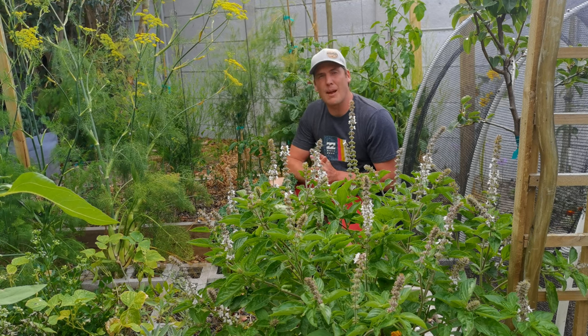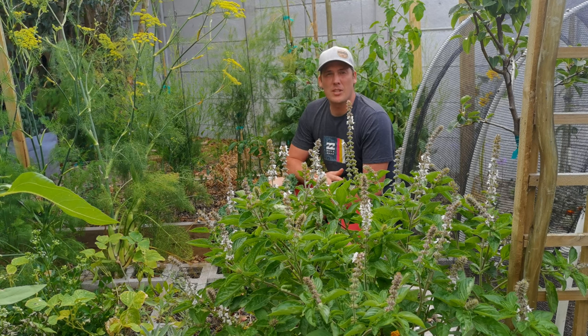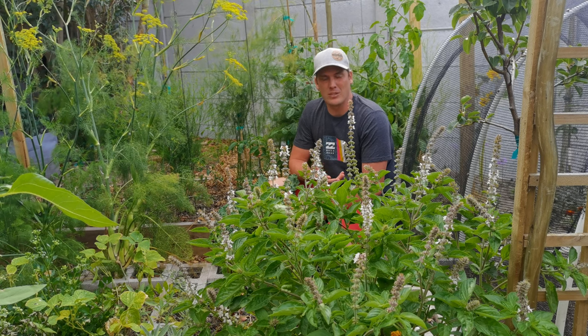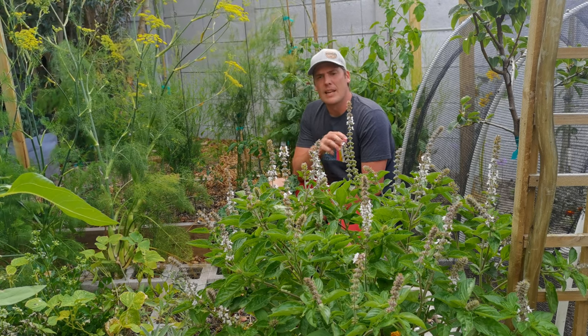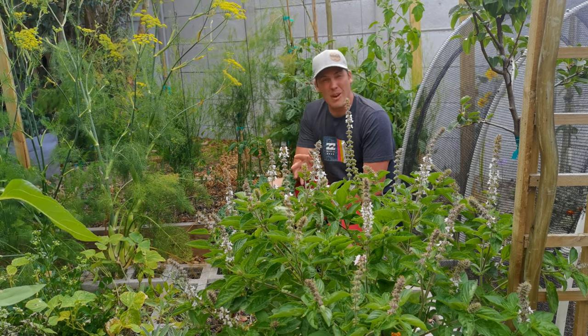It's a plant that absolutely loves sun. It can handle a little bit of semi-shade. I have some in the other garden, the pink perennial basil, which has beautiful purple leaves. It has morning sun and afternoon shade. It's doing really, really well.